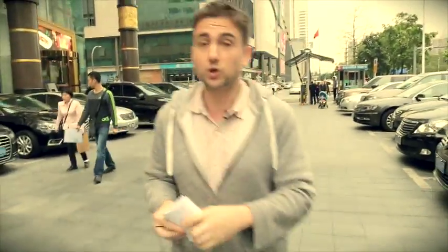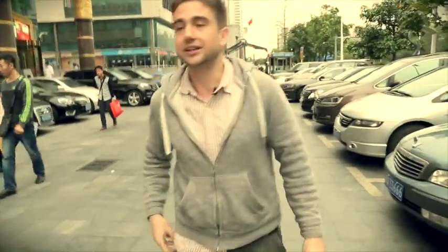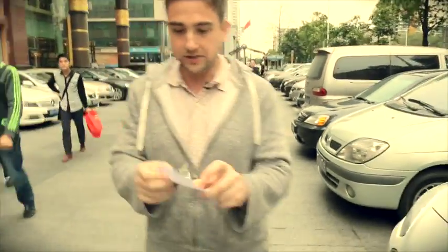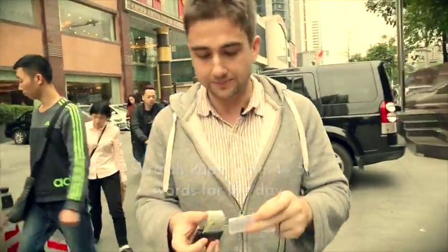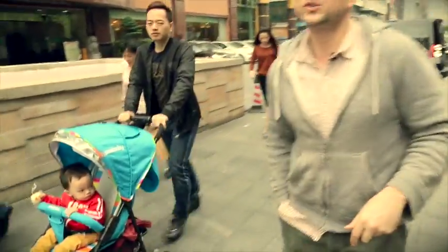I usually carry 2 notebooks, but this is a smaller one I can just keep in my pocket. So I just pop it in my pocket here. And then another tip, this is my wallet. I don't carry a full wallet, but here I actually write the 4 words I'm working on today. I think it's about being prepared: 4 words, 5 words every day I try to learn. I write that down and keep it in my wallet as I go through my day. So those are the old school paper ways that I do it.